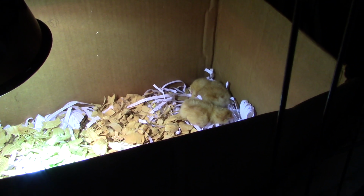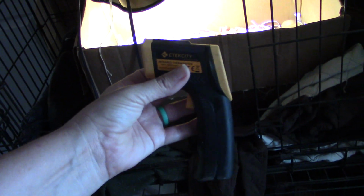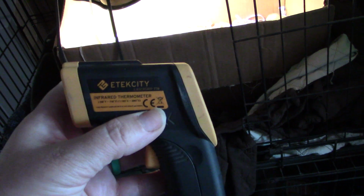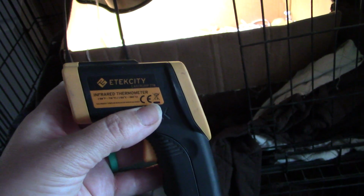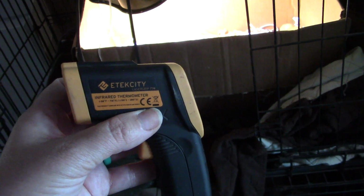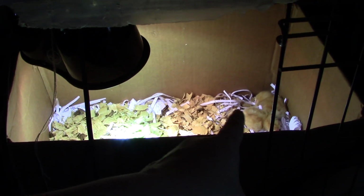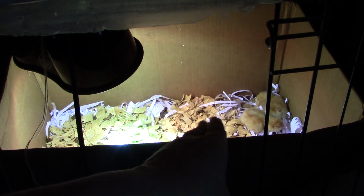And we use this. Here's the name. I'll try to link that below. It's been pretty dadgum accurate. I don't know if we got it on Amazon, but I'll check. It's been accurate enough for us to use through the day by checking temperatures, and if it's cold, we move it closer. If it's far, we move it further. If it's hot, we move it further away.